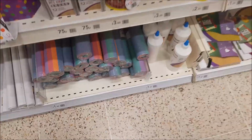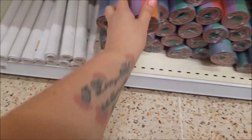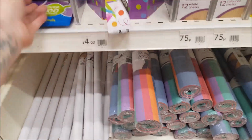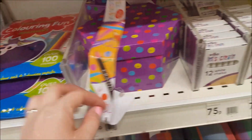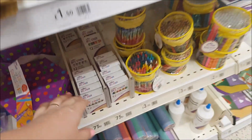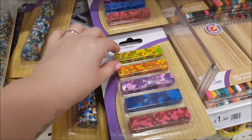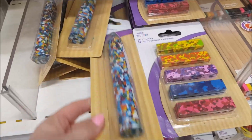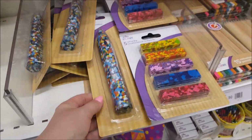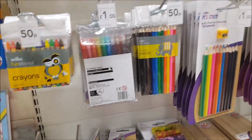What have we got here? What's this? Coloured paper, white paper there. Got colouring fun dinosaurs, chalk, all sorts of different colouring pencils. What's this here? Chunky multicoloured crayons. They're quite different. I haven't seen those before. Look at this one. This is a huge one. That's £2 for a giant multicoloured crayon. So obviously when the kids are colouring, it comes out all different colours.